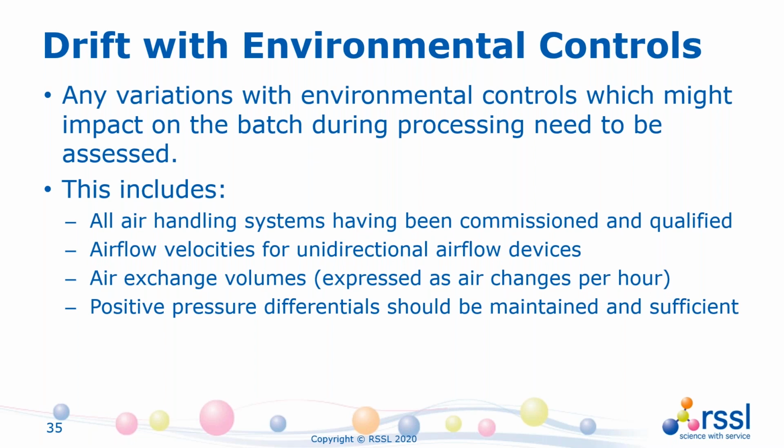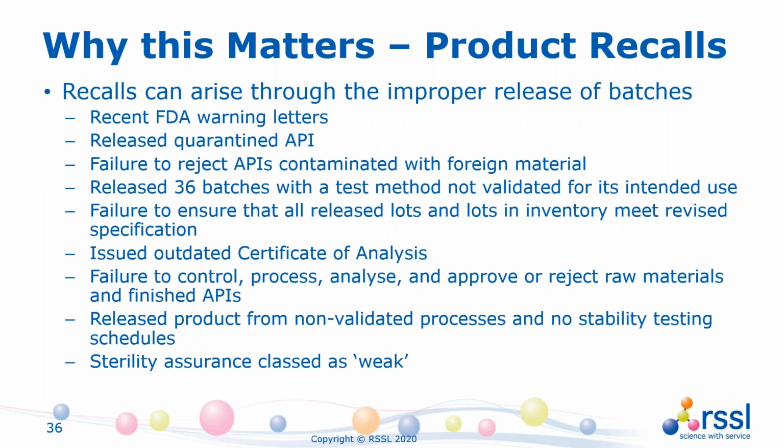And then we maintain good pressure differentials between areas of different classes. So again, drawing in that whole clean room control element is just as important as knowing about the water system as an example. So why does all this matter? Why this particular emphasis upon sterility assurance?